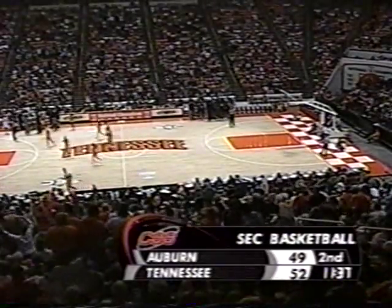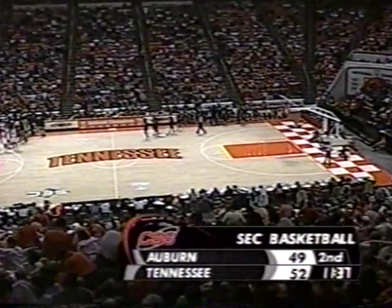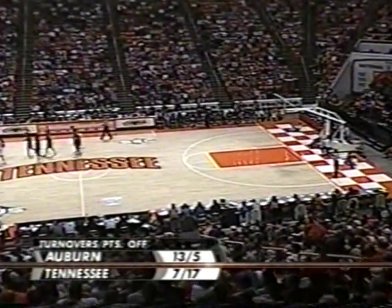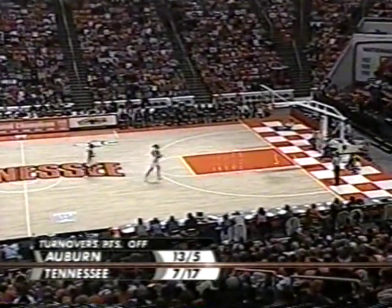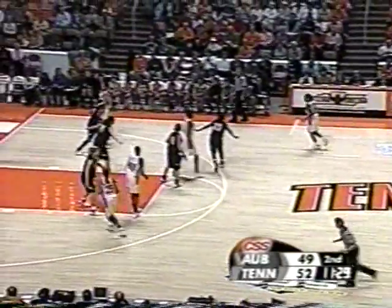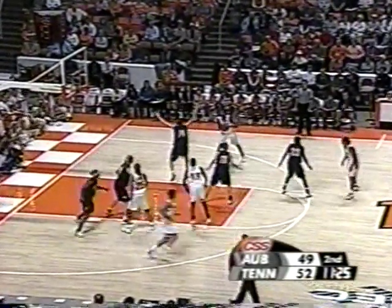Auburn led at halftime by 5, 39-34, but Kara Lawson's hot outside shooting has powered Tennessee back in front, 52-49. Turnovers have been a key as Tennessee has really turned up the pressure. As you take a look at Nicole Willingham taking a much-needed rest for her basketball team, Tennessee has turned up the pressure and turned around this game. Willingham also on the bench now with 3 fouls. She has 18 points, but she'll sit out now for a while.